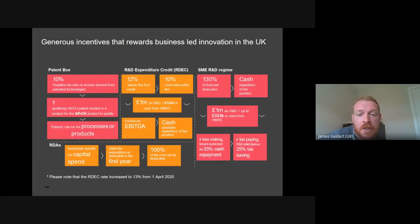So that is a 12%, actually going up to, or has gone up to 13% from the 1st of April 2020, taxable credit. And that's accounted for in the same way as a government grant. So you're able to actually set that against cost in your accounts, enhancing EBITDA. So mechanically, they work quite differently, and the benefit levels are quite different as well. But both are two of the most generous regimes in terms of tax incentive regimes out there at the moment.